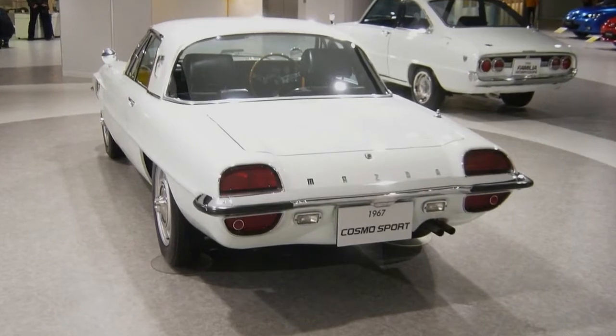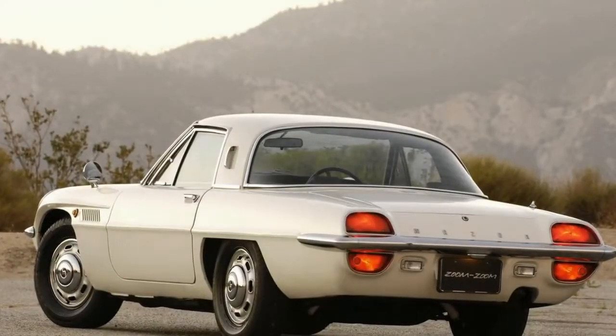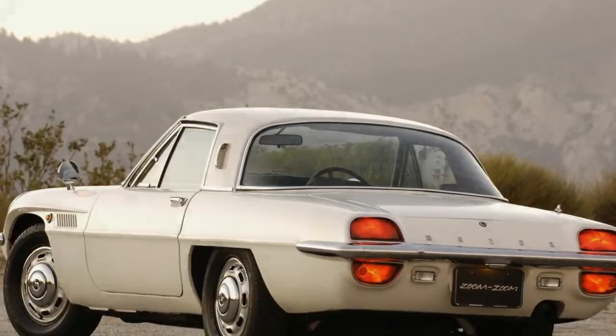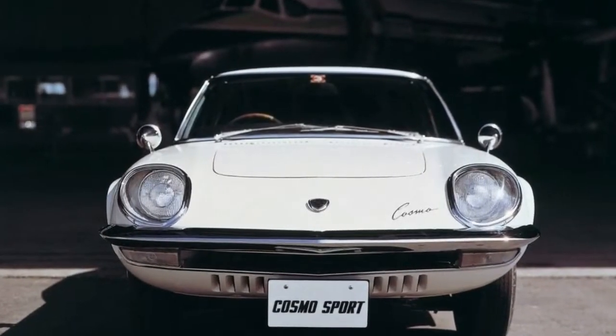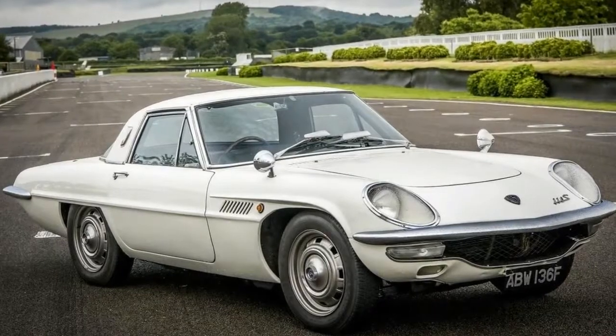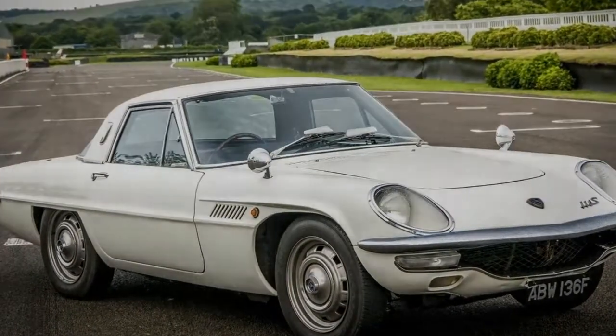When it was launched, Mazda said the Cosmo was more like flying than driving and pitched it against now legendary rivals, including the Toyota 2000GT and Nissan Skyline GT-R. The world's first rotary-powered sports car was blisteringly quick for its day, its 940kg curb weight and free-revving engine helping it accelerate briskly to a top speed of 185 km an hour.